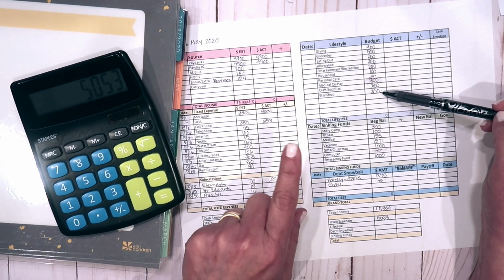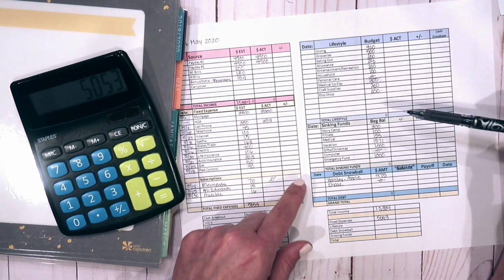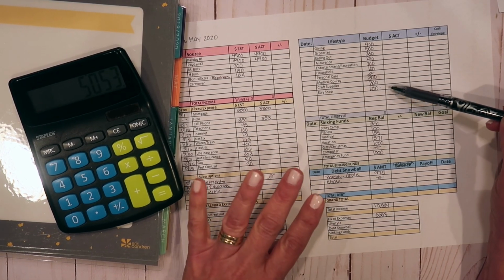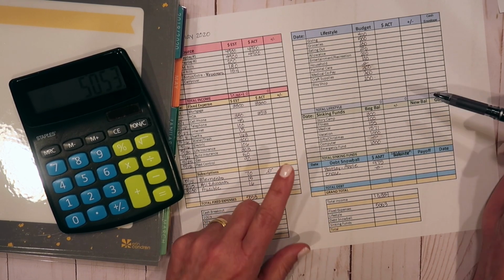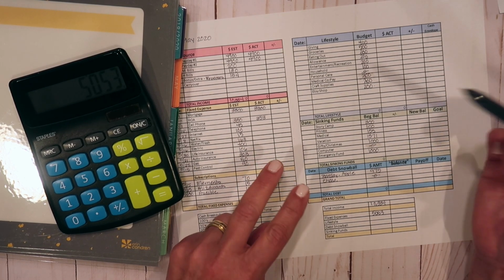So I'm at the point now where I can start to pull from that to pay for replenishment of supplies. I don't know how this is going to go, so we'll see, because it really does cycle with Etsy. Some months we're super busy, some months we're a little bit quieter. It just really depends.